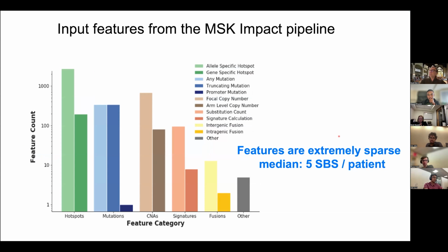Okay, so just a better description of our input feature set. Notice that this bar plot shows counts of the different types of features, and notice that this is a log axis. So our feature counts range from basically a couple of features all the way up to about 2,000 different features. And so we have the hotspot mutations.